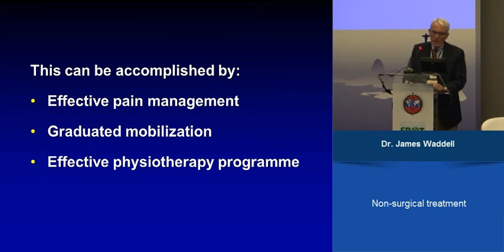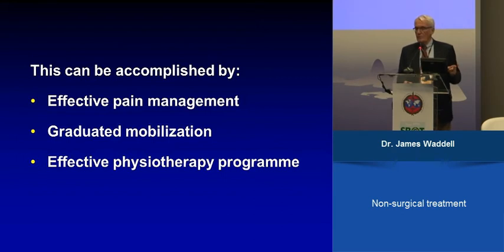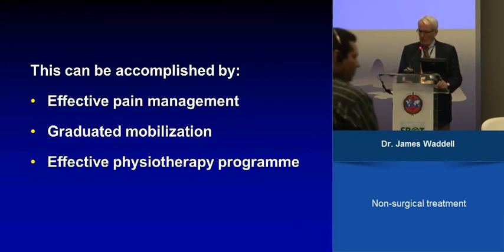And this can be accomplished by, first of all, effective pain management. Secondly, a graduated mobilization program so that the patient knows what they're going to do this week, next week, and the week after. And finally, an effective physiotherapy program, which I think can be largely self-delivered. Most of these patients can manage their own exercise program at home.